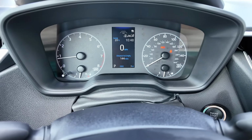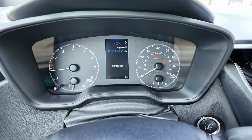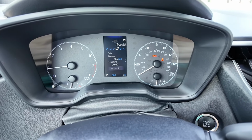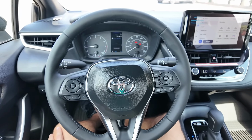Gauge cluster is pretty simple. You just have basic black with an analog design. However, you can configure the small center screen and go through a few different things. You have messages, all of your safety information will pop up. Information right here, tire pressure, audio controls, and then just a few more things, which is nice to see, at least for a very basic car.